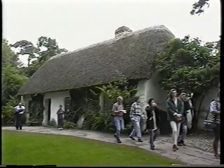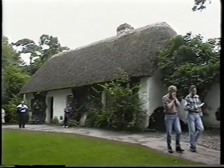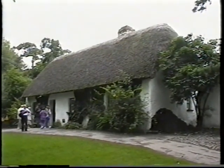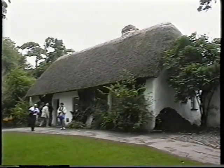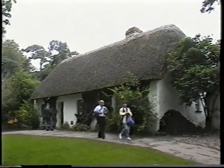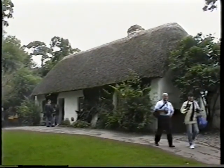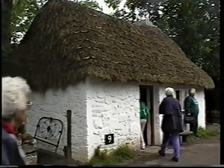The cottage, which started off the folk park, was in the way of the extensions to the airport at Shannon, so they shifted it out here to Bunratty Castle grounds and started off a folk park. It shows a typical farmhouse of the period, and the others were added to it at a later date. This is the farm workers' cottage.